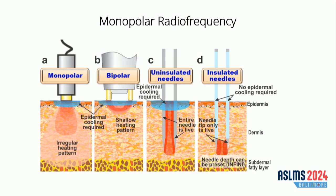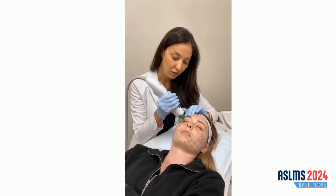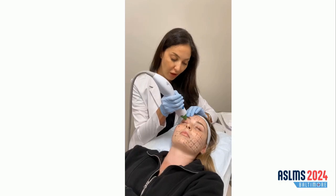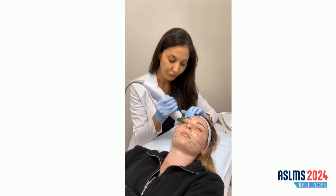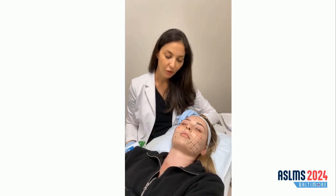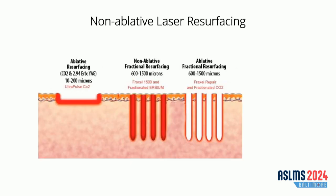Another less invasive technology is monopolar radiofrequency. So this device really doesn't help a lot with, in my opinion, textural changes or fine lines, but it does help with lid laxity, and I especially think it's helpful for upper lid laxity. And this is typically a single treatment session that would be performed every 1 to 3 years. Same thing, any of these non-surgical tightening devices, it's really going to take about 3 to 6 months to visualize your full results.